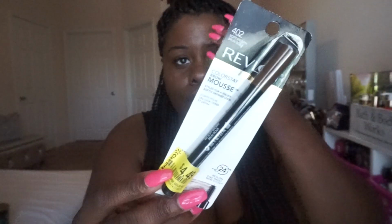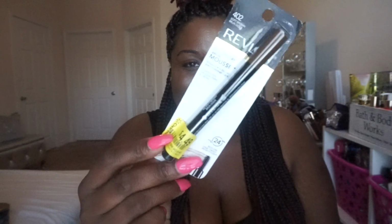I did find some clearance items. So I got the Revlon Color Stay Brow Mousse. This is in soft brown. So it's a mousse for your brows. And honey, I can use all the brow help I can get. So I went ahead and got it. It's normally $8.47. They clearanced it out for $4.49. So about half off because it's normally $8.67.